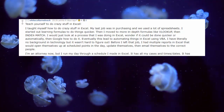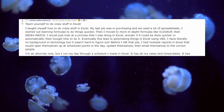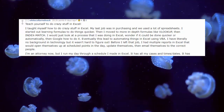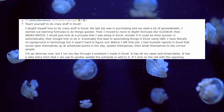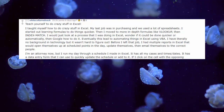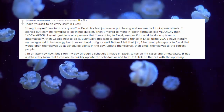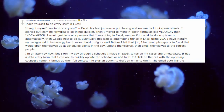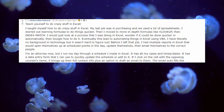I'm an attorney now, but I run my day through a schedule I made in Excel. It has all my cases and times, dates. It has a data entry form that I can use to quickly update the schedule or add to it. If I click on the cell with the opposing counsel's name, it brings up their full contact info plus an option to draft an email to them.